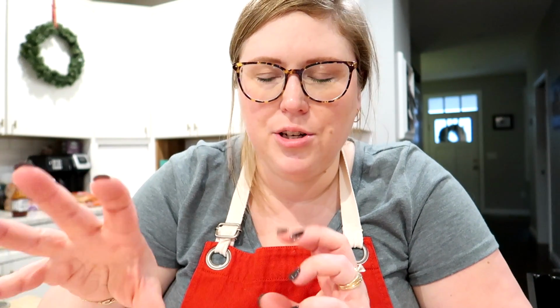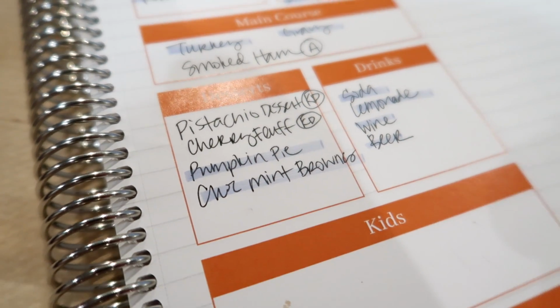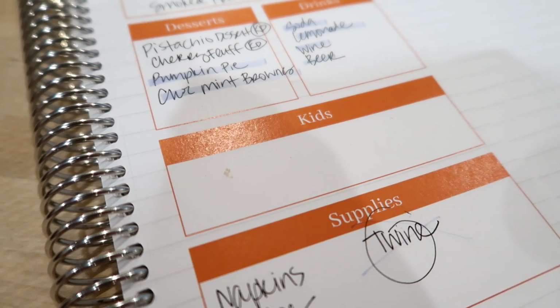I may make a large pitcher. I have one of those drink servers that I got at Costco a long time ago. It holds several gallons of lemonade, and it has a spigot, so people can just go up with their cup and serve themselves.